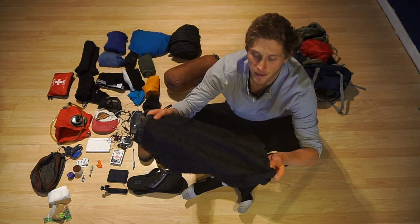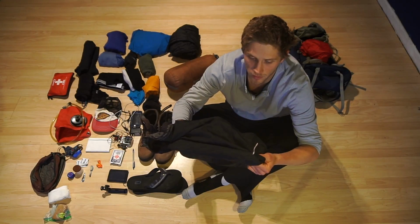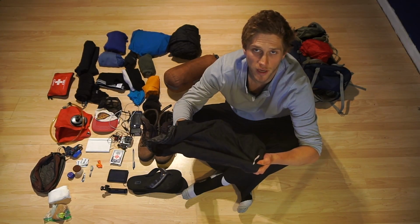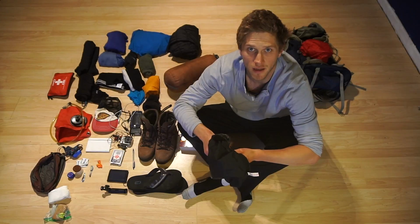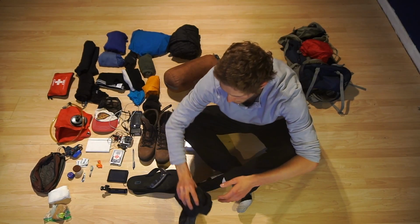This is a stuff sack, not really, it's just more of a bag. A pillowcase would work. It's for the clothing that you carry. It's just nice to be able to compartmentalize some of your clothing so it can get pulled out and put into your backpack easier.